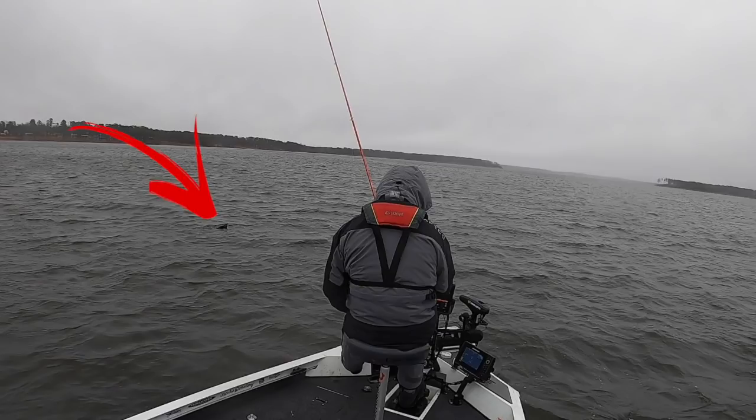I was told when I got there that once I saw timber on my side imaging, or anytime I got to halfway across the lake, and you'll understand once you go to Lake of the Pines, that you need to put your trolling motor down and start trolling. And they were so right.